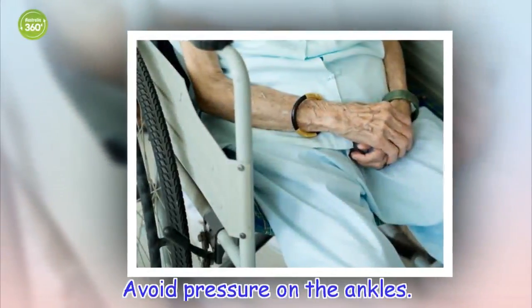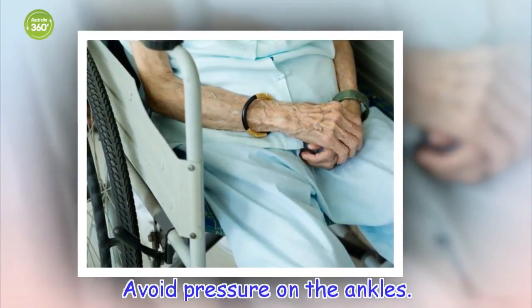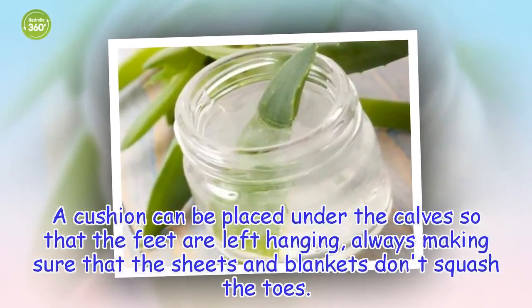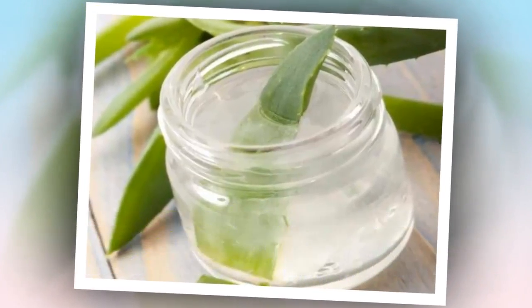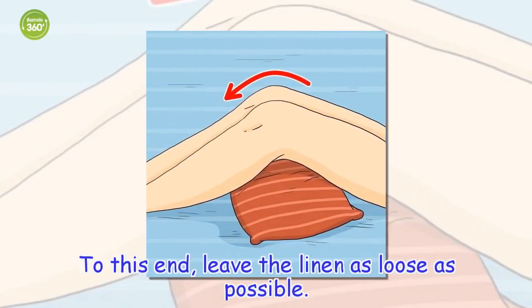Avoid pressure on the ankles. A cushion can be placed under the calves so that the feet are left hanging, always making sure that the sheets and blankets don't squash the toes. To this end, leave the linen as loose as possible.